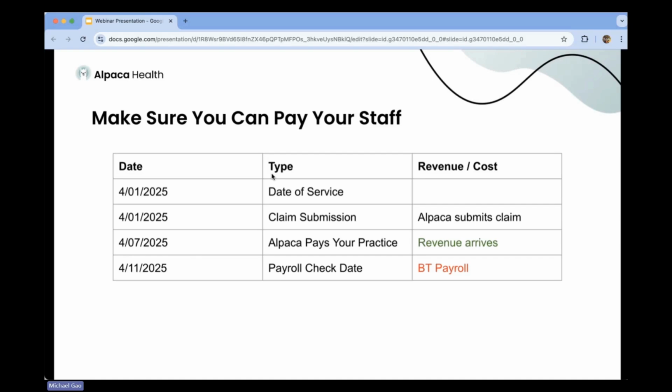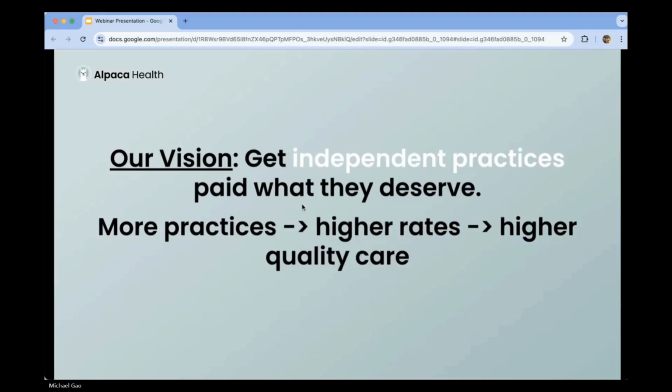That's the Alpaca Health model, an all-in-one platform to help you launch your practice. And hopefully, eventually, because many different BCBAs have joined our network, we can go to insurance companies and payers and say, hey, we have a huge network of BCBAs. You have to pay us more now so that we can help you get paid for the work that you do. More practices means higher rates, which means hopefully more practices can form to deliver higher quality care. That is our mission. That is our vision for the future. And it starts with helping BCBAs like you start your own practices.